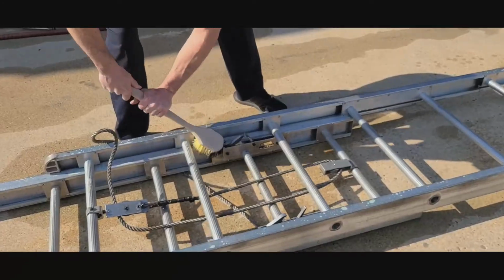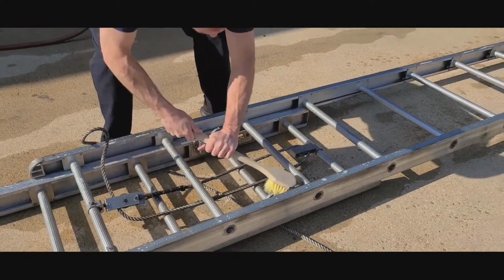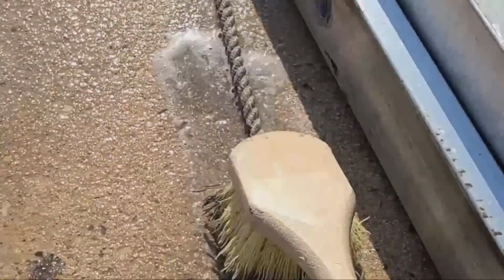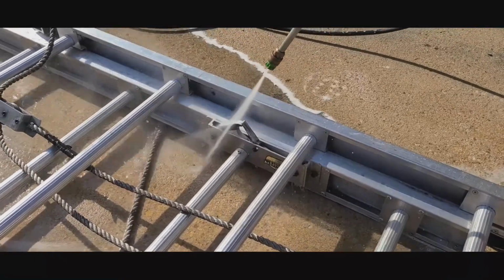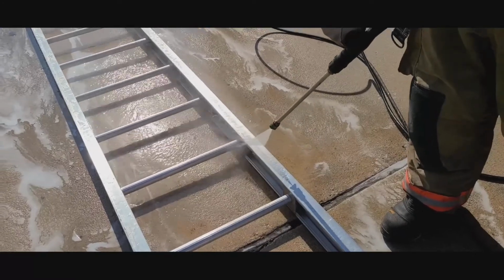So the way we do it at Company 19, we soak the ladders down with Simple Green or a degreaser. We agitate it, we scrub it down, scrub down the halyards, and we let it soak for a few minutes. We're lucky enough that we have a power washer, so after it's soaked for a while, we'll power wash the ladders.